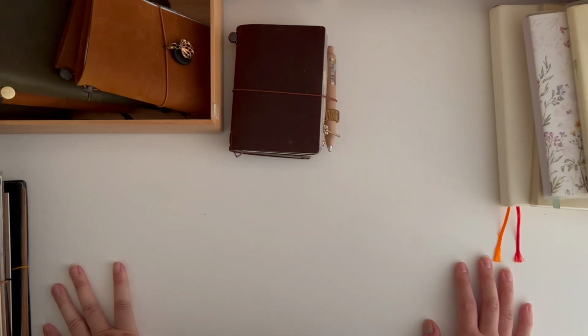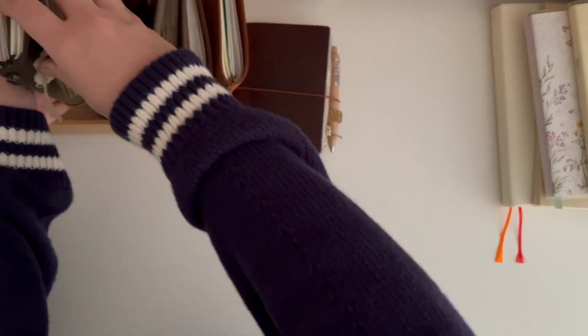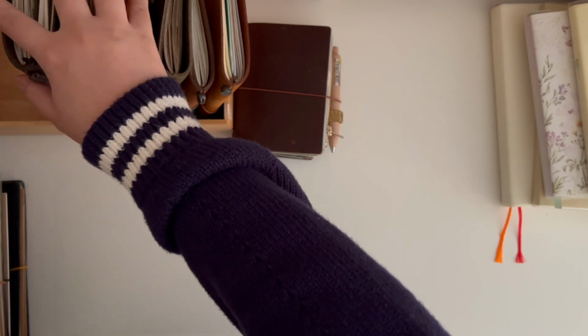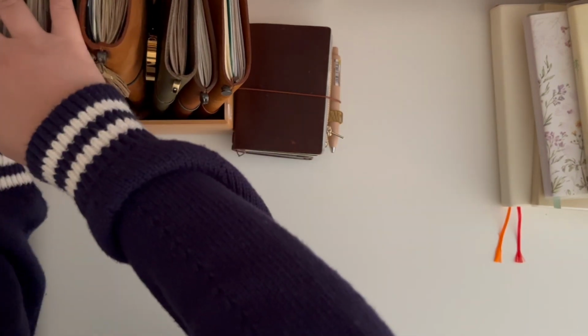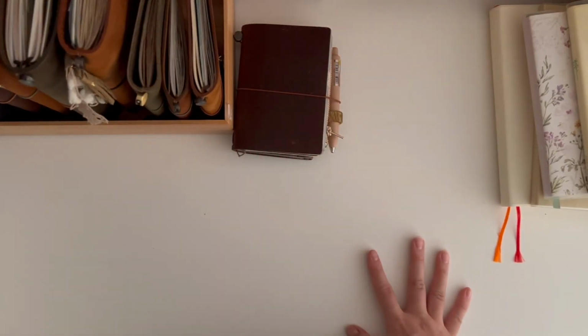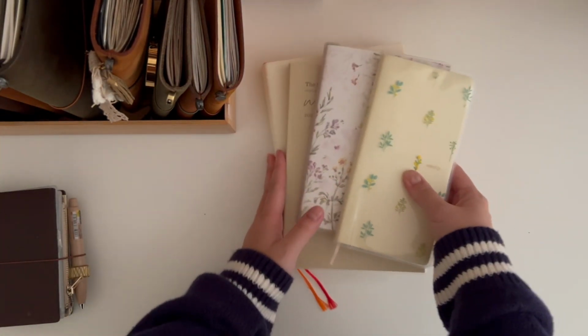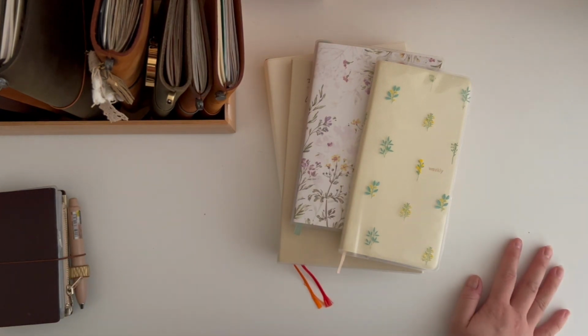But like I said before, if you've watched my previous techo kaigis and stuff, all these travelers notebooks, they all have their own uses. I don't write on them every day or every month. They are mostly just when I feel like it, I'll journal on one of these. These 4 are the ones that are getting more use, basically. So that's why I have so many.